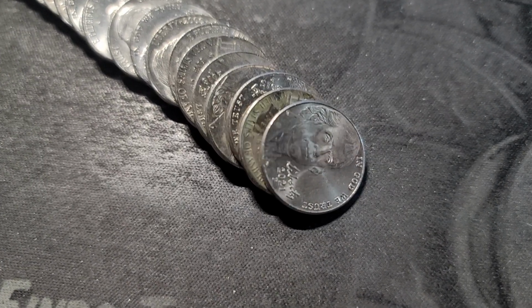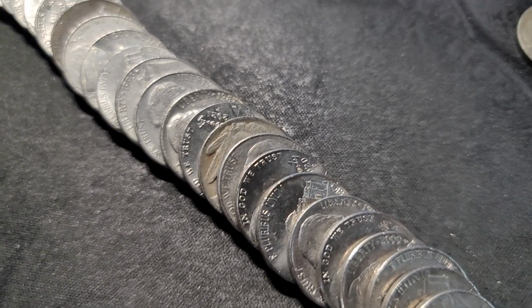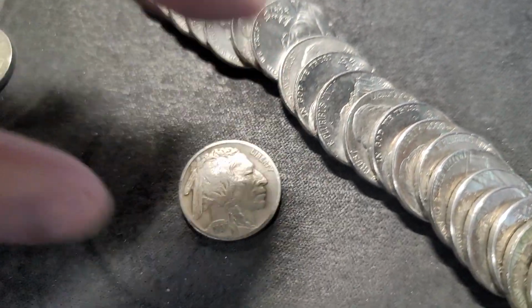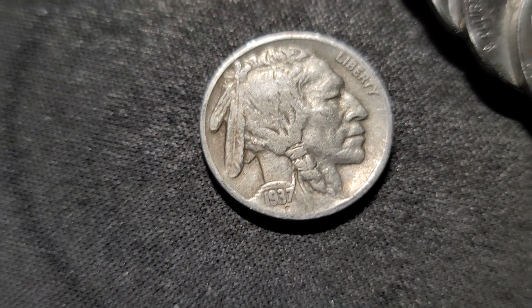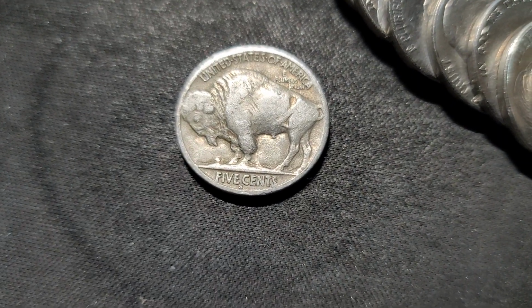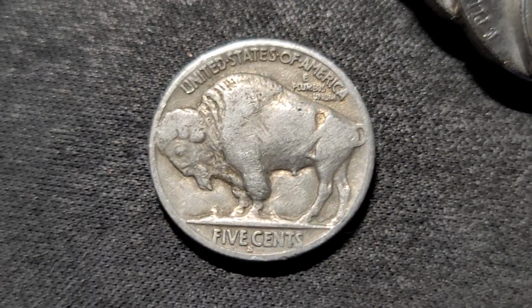All right, we're still on roll 25. I just flattened it out, and we got another buffalo. That is unbelievable. Let's see what we got. I have not looked yet, so another 1937. It's got some pretty decent detail in the feathers. All right, let's see if we got a mint mark. No way. S mint, 1937 Buffalo. Let's put this one under the scope.